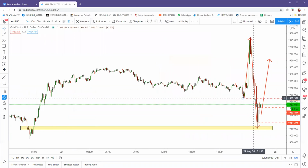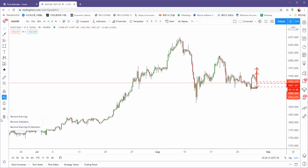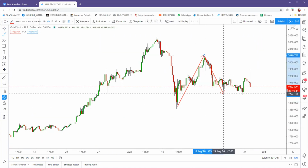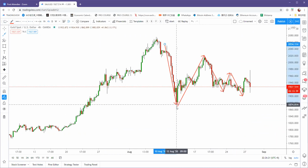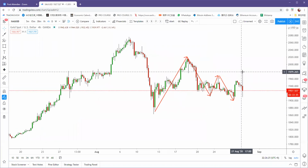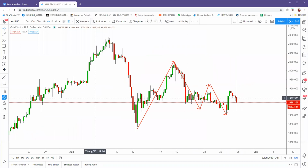Okay, but try not to be killed by one losing trade. I understand a lot of people are complaining about the market. I see, hey, the gold looks like it's really too volatile, up and down. Look at the price. It can move $200 in a day, $100 in a day, and it can move $70 in 1 hour. So this is really not very good.